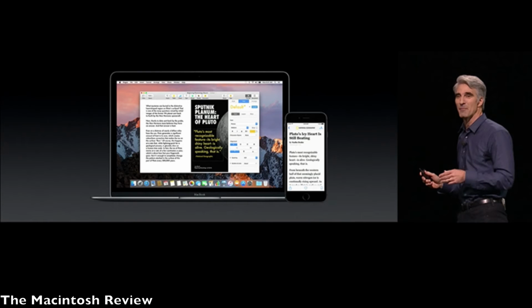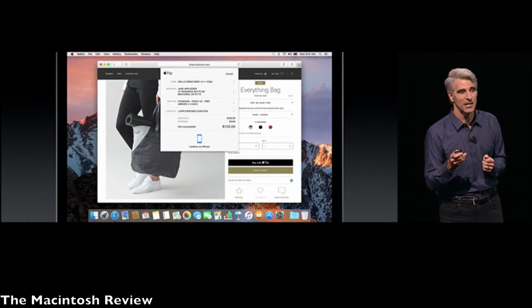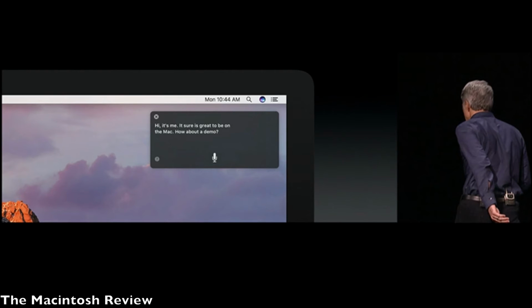They've added Universal Clipboard, which allows you to easily copy and paste information across devices with ease, including iOS devices, which is pretty useful. You can also mirror your screen across multiple Macs, which is very helpful as well. They also demoed Apple Pay coming to websites with confirmations from Touch ID devices, which means you'll be able to actually confirm a purchase using your iPhone on your Mac, and Apple Pay is totally compatible. Awesome feature. Siri is coming to the Mac.